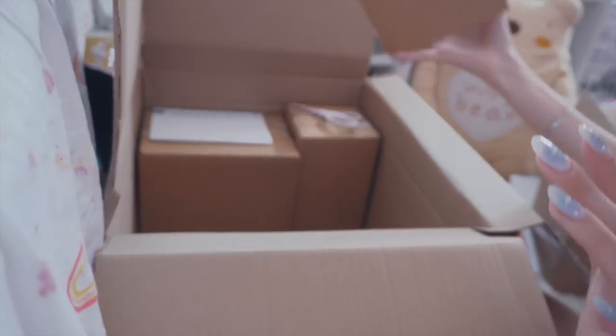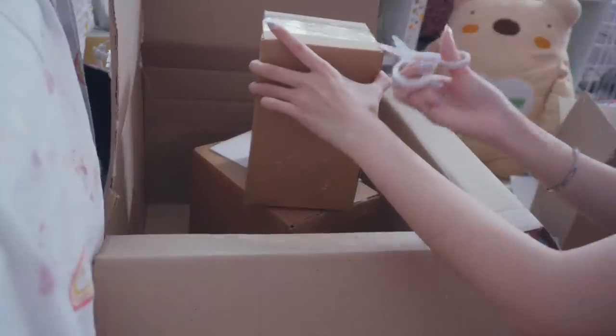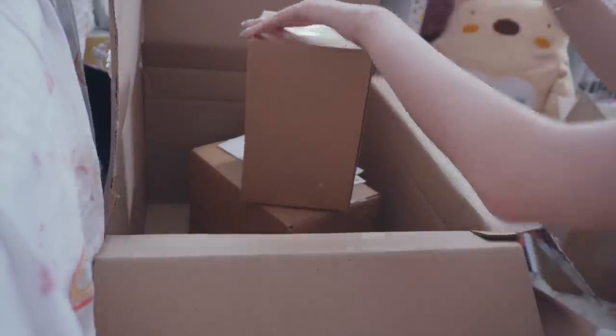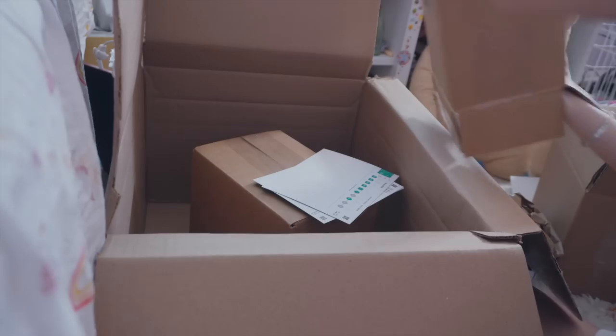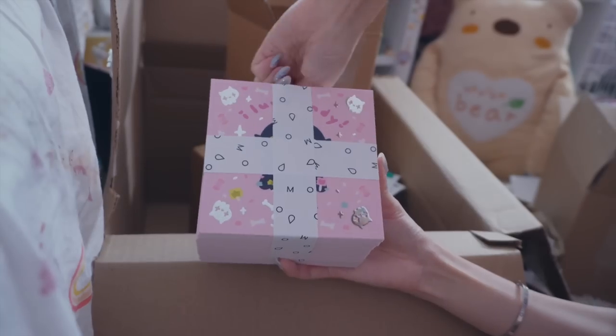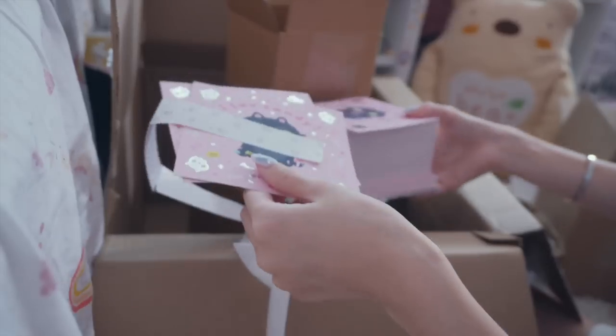Is this just an empty box? What other prints did I get? I think these are my kitty prints, which is also exciting. I think these are gonna be even cuter than the other ones. Oh my god, the pink turned out so good. Do you see how cutie pink this is? There's one. There's another.